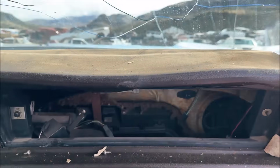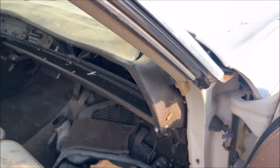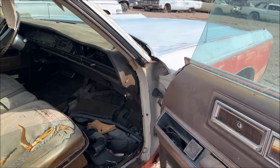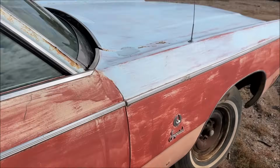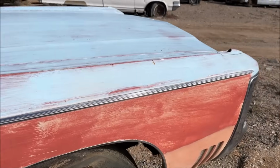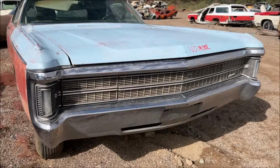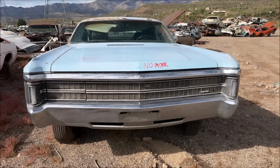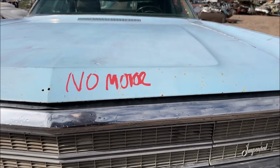Seems like a pretty well-equipped car. After all, I guess that's what the Imperial was anyway, right? It was a high-end Chrysler. Ooh, cool front end. Hideaway headlights. Unfortunately, though, some bad news there.